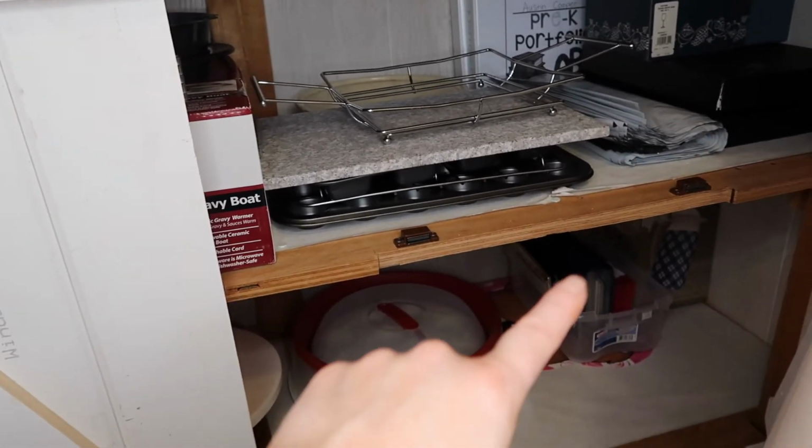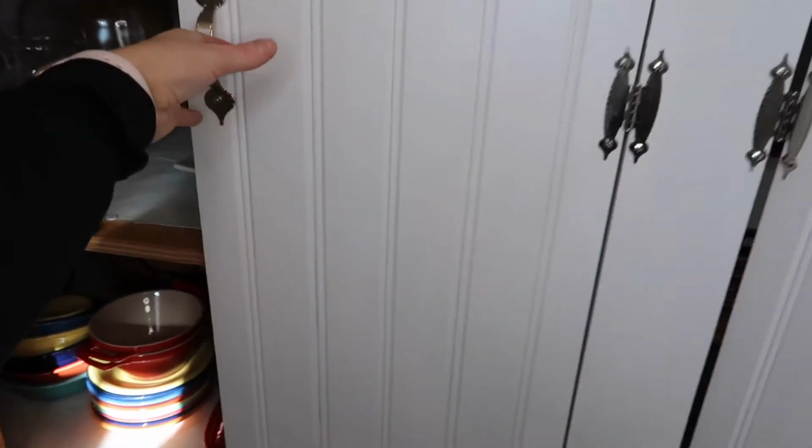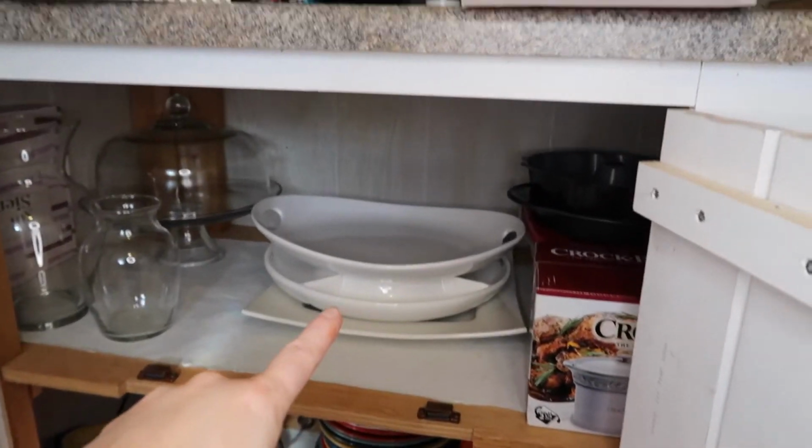There are some old photo albums, and then a big thermos in case of power outages, things like that. Over here is my serving dishes.